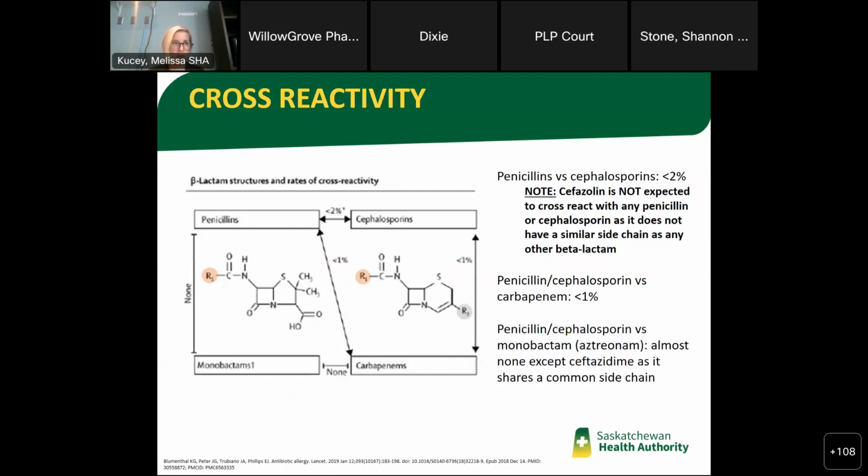The cross-reactivity risk is highest when these molecules share similar side chains. And of note, and this is an important note, cefazolin is not expected to cross-react with any penicillin or cephalosporin because it's such a unique molecule and it doesn't have a similar side chain compared to any other beta-lactams that we have available here in Canada. So unless the patient is specifically reporting an allergy to cefazolin, we do not need to avoid cefazolin in other beta-lactam allergies because it is such a unique molecule, we are not expecting it to cross-react or for that patient to have a hypersensitivity reaction.